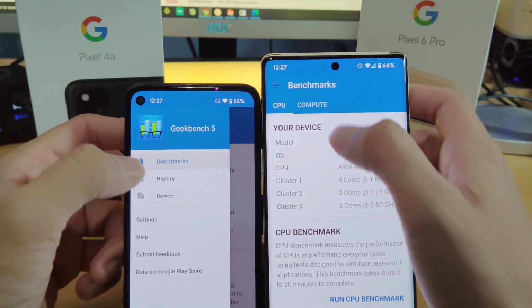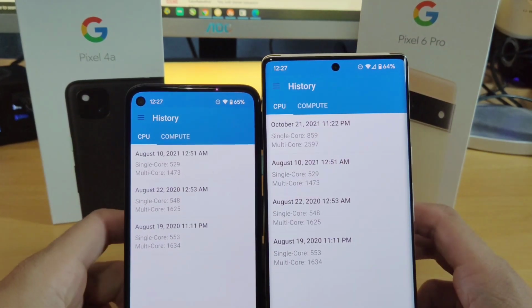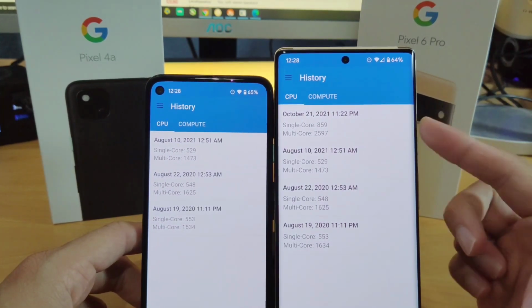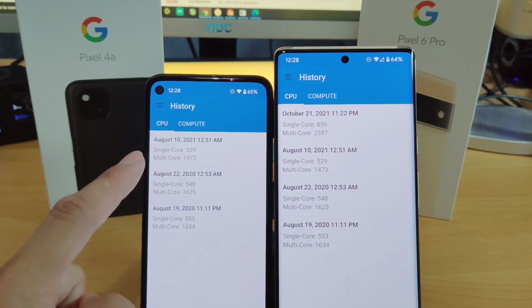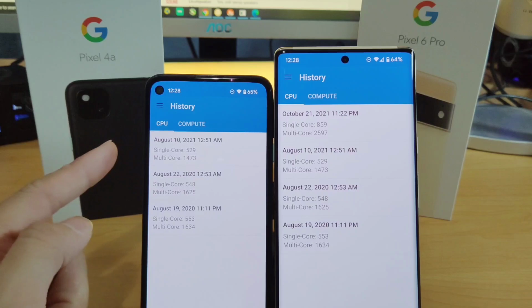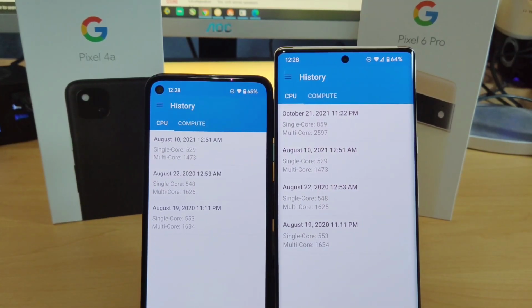But if you go to benchmark scores, obviously you're going to see the score difference from one phone to the other. On the multi-core score for the Pixel 6 Pro, we have it at 2500, while the multi-core score for the 4a is at around 1400. Single core score for this one is about 529, as opposed to this one, which is 800. So I've run a few tests on those. And of course, the Pixel 6 is going to win there every single time, you know what I mean? Especially with that Tensor chip there.